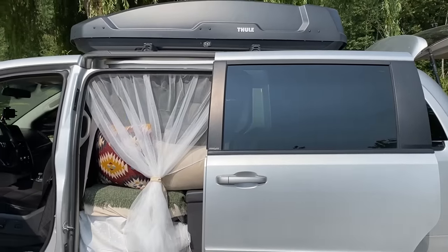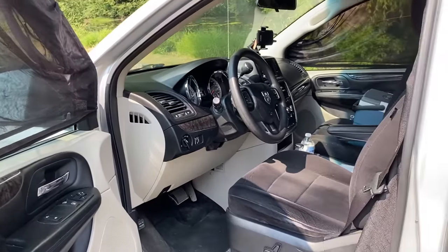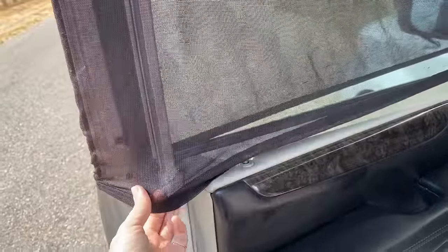So let's start with the front. Give you a tour of the front. It's not very exciting. I have these screens that I bought from Amazon, and they just slip over the door, and you can roll the window down, have ventilation, and keep bugs out.